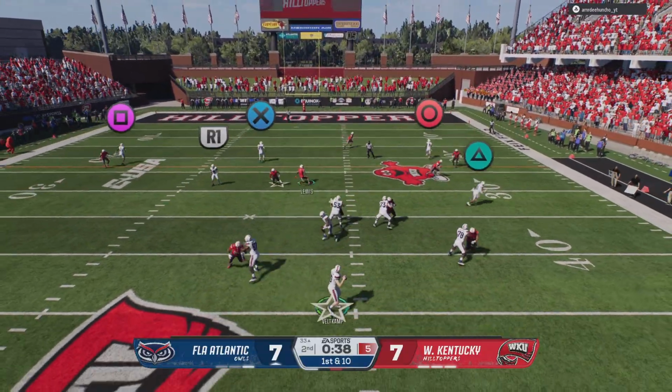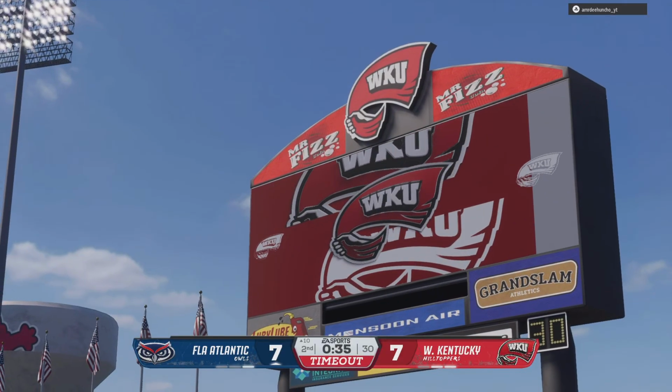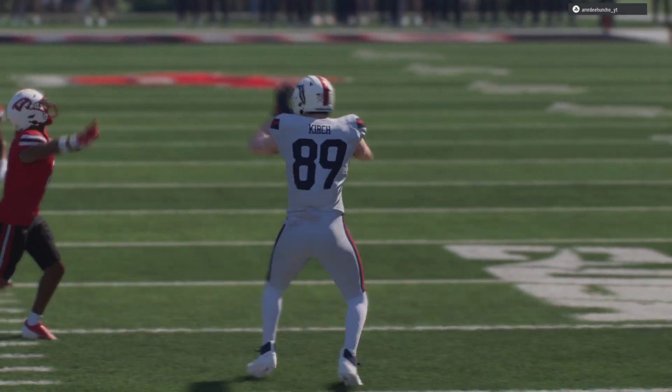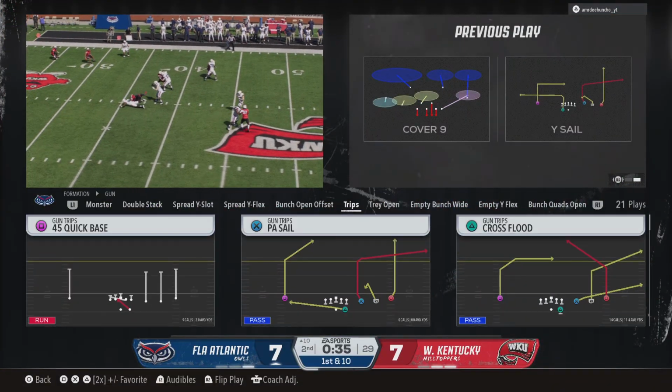Wants to throw on first down. Looking to the big tight end. All kinds of room to throw that one in there. The chunk plays that they love, and he takes it all the way down to the 10. Timeout called here by the defense. It's their first of the half.